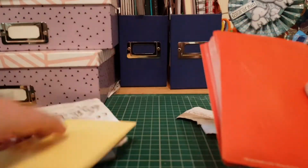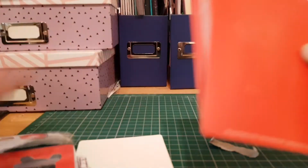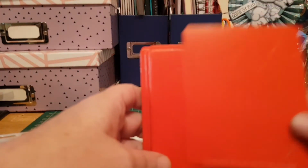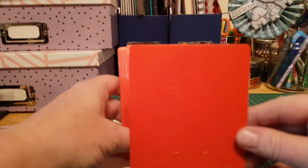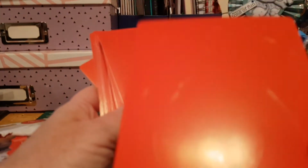So there's 48 pieces. There's Tigger. I don't think the camera can show it justice, actually. Let's see if I can focus a bit more. Ah, right there. Tigger. Winnie the Pooh.